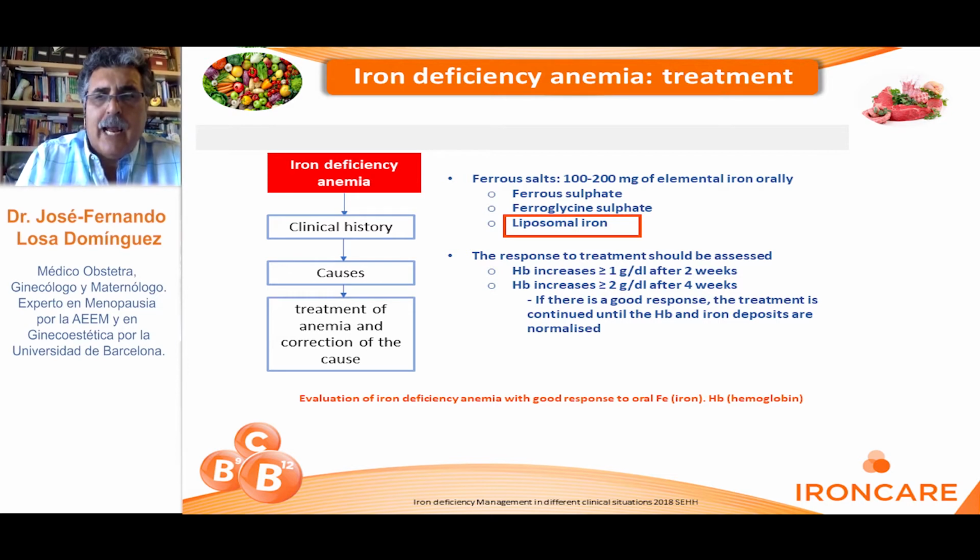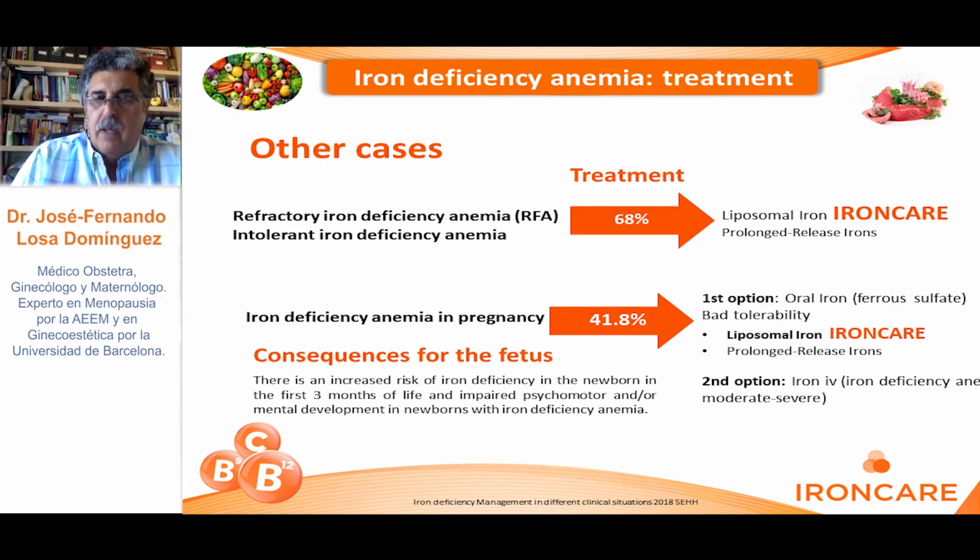Once we start the iron treatment, we have to assess the hemoglobin at 2 weeks. It should increase 1 gram at 2 weeks and 2 grams at 4 weeks. If the response to the treatment is appropriate, we should continue with the treatment to normalize the hemoglobin levels and the iron reservoirs. However, in some cases, there are women who are refractory, who are receiving iron, but there's no improvement of their hemoglobin levels because there is an intolerance or because they are refractory. In these women, that can account for 68% of the patients, we can consider prescribing liposomal iron or prolonged release iron.